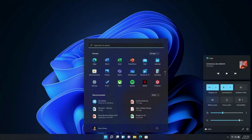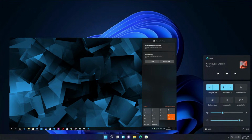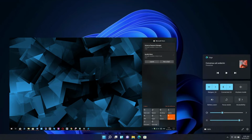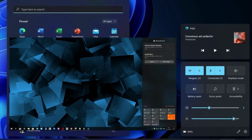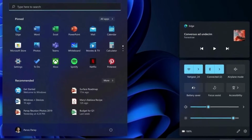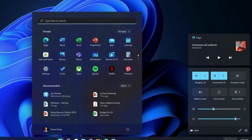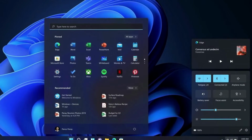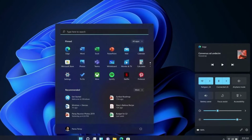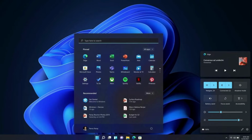New Action Center. The Action Center in Windows 11 differs significantly from the Action Center in Windows 10. It uses a new panel style in which your alerts and controls are organized into groups, with notifications appearing above the Quick Settings panel. The Action Center is now resizable and flexible, and it still has a Clear All button in the upper right corner.